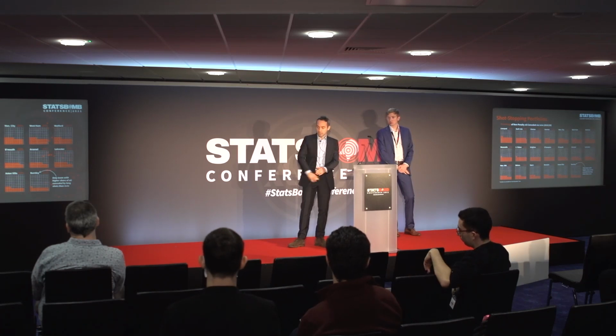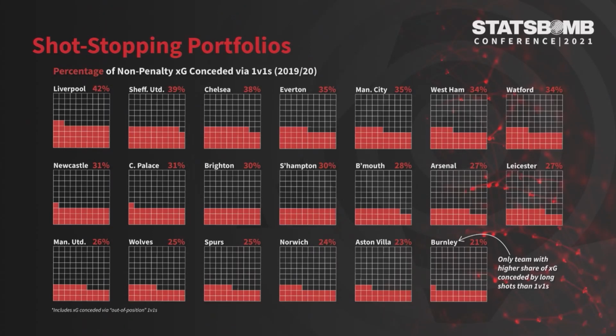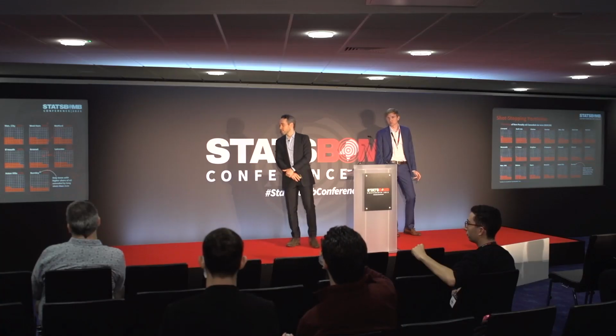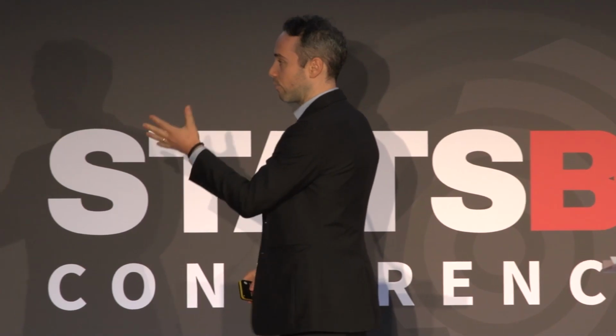And you know, other teams that are high by this stat are Sheffield United in the season after promotion, Chelsea under Frank Lampard, and then all the way at the bottom you've got Burnley, conceding only 21% of their XG via 1v1s. In fact, they were the only team in 2019-20 with a higher share of XG conceded by long shots than by 1v1. So I'll show you why that's relevant later, but if you start to think about who Burnley should be looking for as a goalkeeper, maybe it's someone who has a little bit less expertise in 1v1s and a little bit more in long shots.